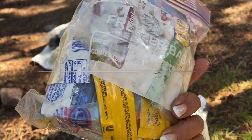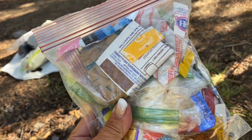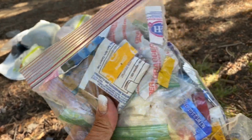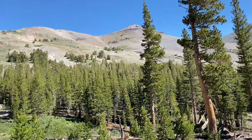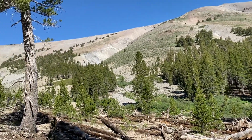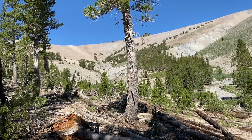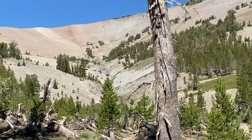Trash for 11 days, compacted in there flat. Getting into this beautiful red volcanic and green on it. I was looking up there and I saw a trail, and I wonder if that's my trail.